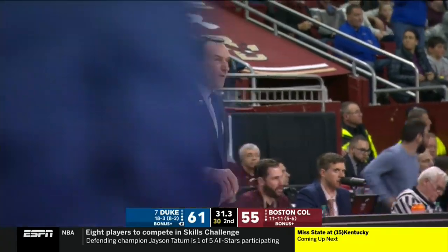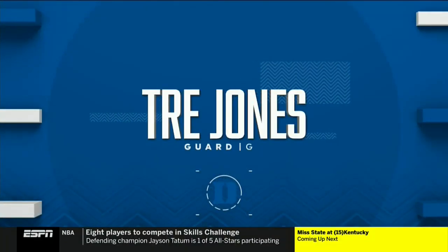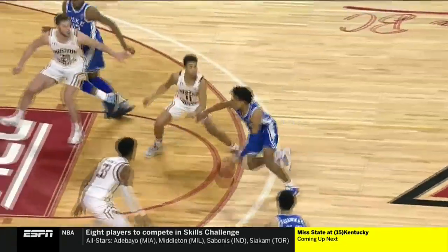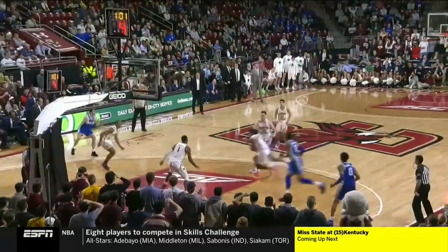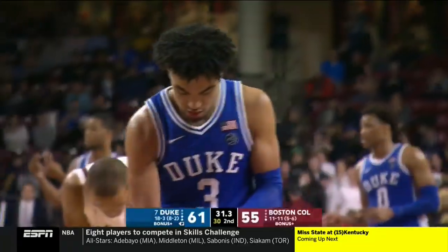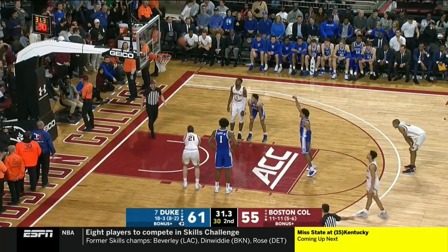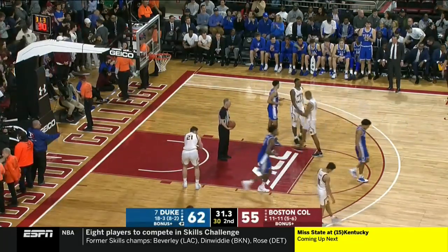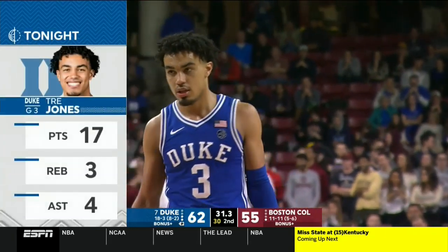Well, Trey Jones showing that moxie, that savvy, making 2 huge plays down the stretch to fight off any hopes of a Boston College comeback. I mean, the biggest thing is just this poise. In a tough situation, I know, look, this has not been a pretty game, but it seems as if down the stretch, Duke has really turned it on. There was a sense of urgency, most of which came from Trey Jones. Jones now with 17 points on the night.